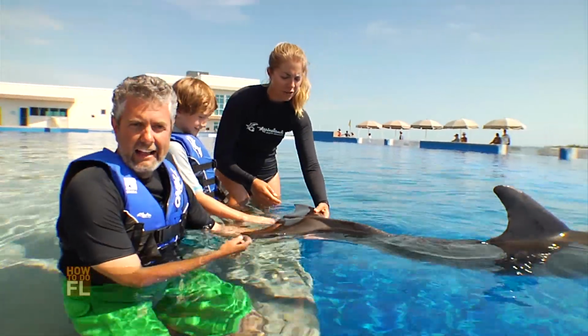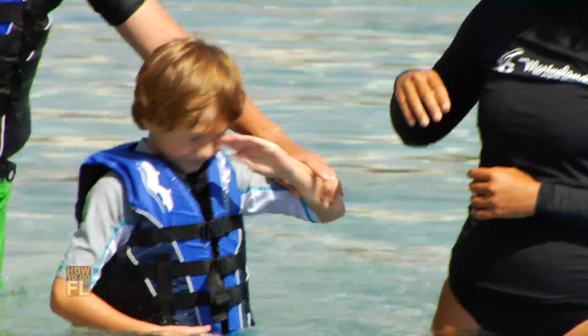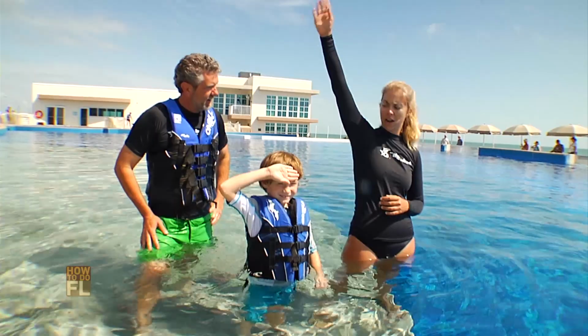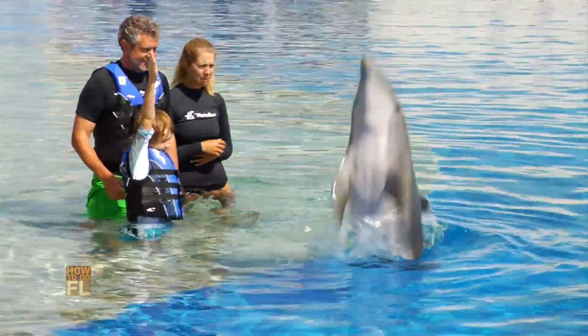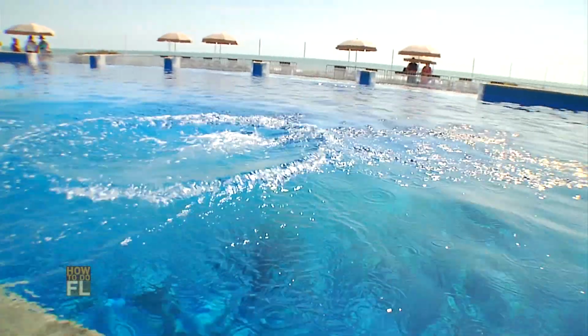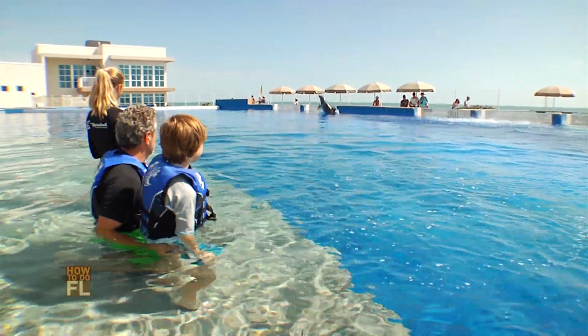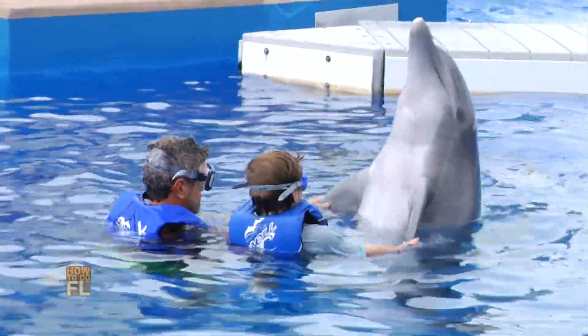All right, I'm going to teach you your very first dolphin training signal, all right? You're going to raise your right hand up to your forehead, and on the count of 3, you're going to shoot it up to the sky, okay? Oh my gosh, that's perfect. 1, 2, 3, throw that hand up there. There we go. You did that all by yourself. Yeah, here we go. Woohoo! And then watch his tail flipping. Check that out.